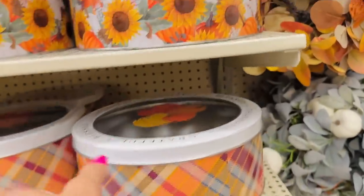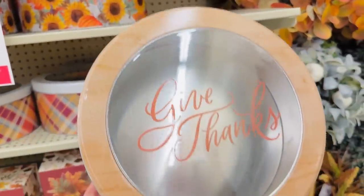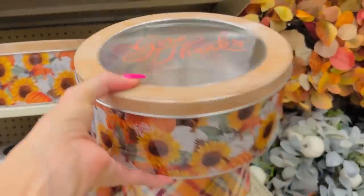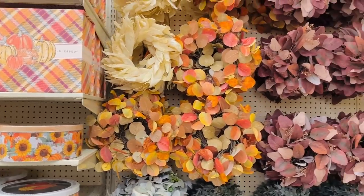This looks like a nice little cookie tin if you are going to be giving a gift for someone, or maybe even a pie tin. This one says give thanks and has beautiful, vibrant, pretty sunflowers on it.